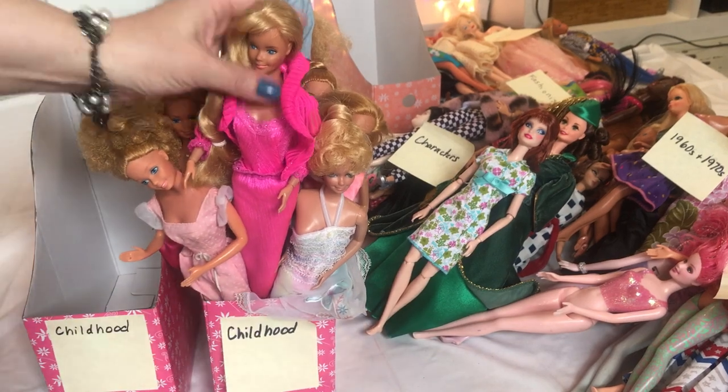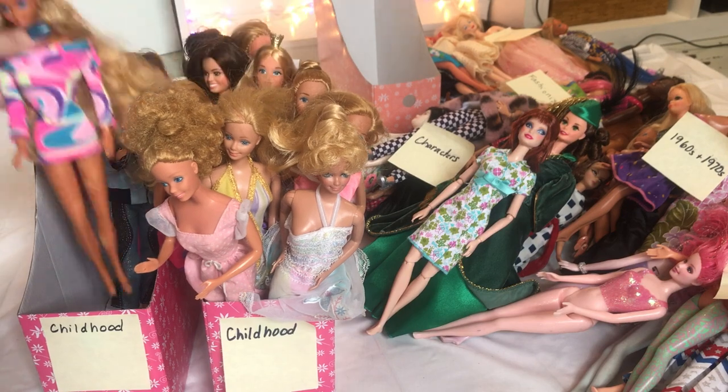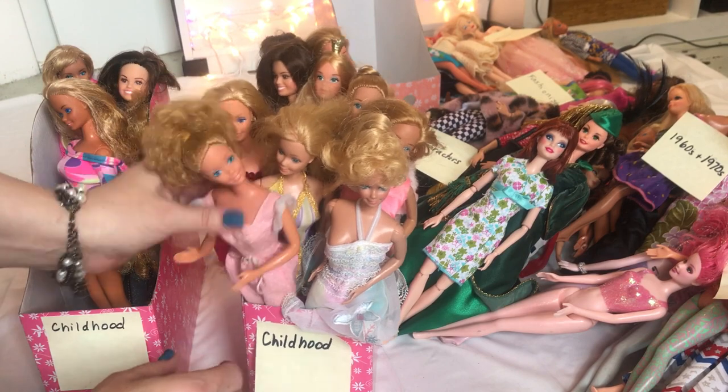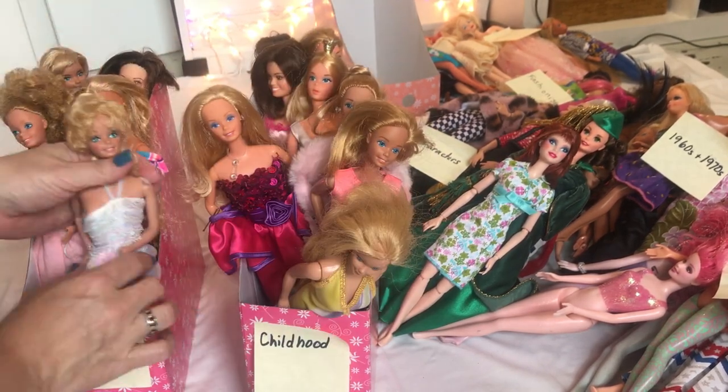These aren't the actual Barbies from my childhood. I repurchased them all one at a time. They're the dolls that opened the floodgates to my collecting all these, once I discovered the amazing evolution of fashion dolls since my childhood.